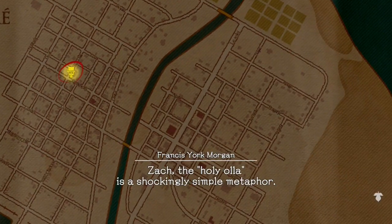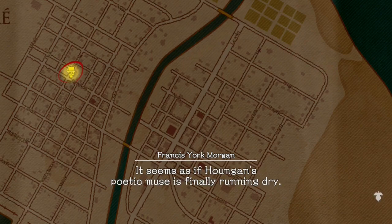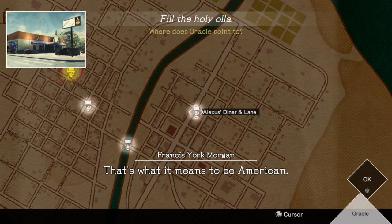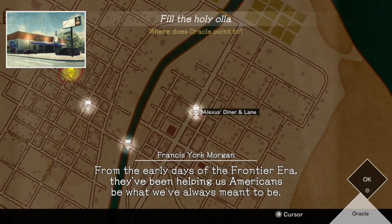Zach, the Holy Allah is a shockingly simple metaphor, especially considering the quality of the oracles we've received thus far. It seems as if Hungan's poetic muse is finally running dry. The great thing about us Americans is that we can recreate our homeland anywhere. We're happy to transport crunchy bacon across the deserts of Africa if we need to. That's what it means to be American, and this Holy Allah is just another example of that. From the early days of the frontier era, they've been helping us Americans be what we've always meant to be.